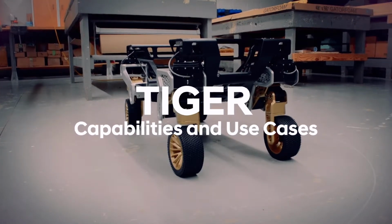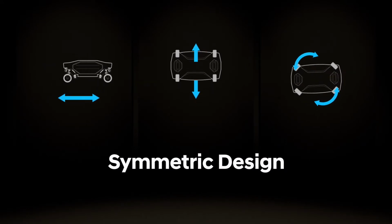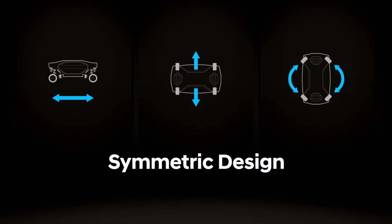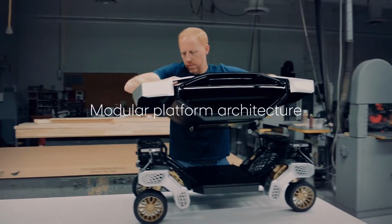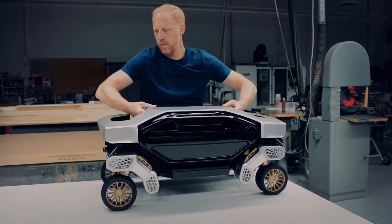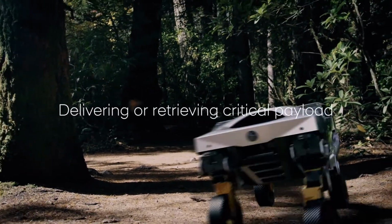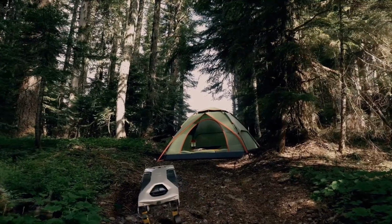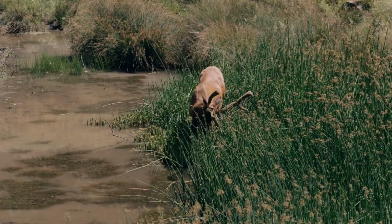Tiger X1 has a symmetric design, so it can travel backwards as easily as forwards, and to the left or right as it does forwards or backwards. Its body is modular, so Tiger can perform different missions: goods delivery in urban settings, transport of critical supplies in remote areas, or carrying sensors and instruments to work as a mobile science platform.